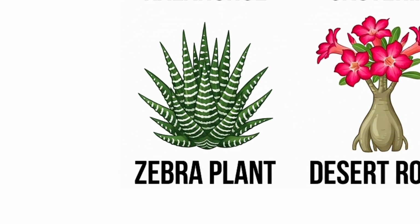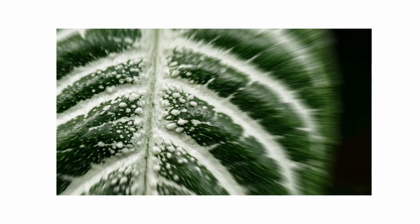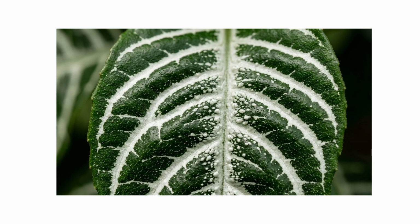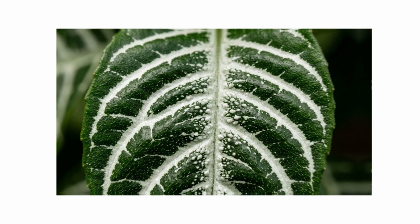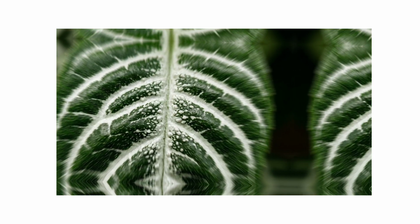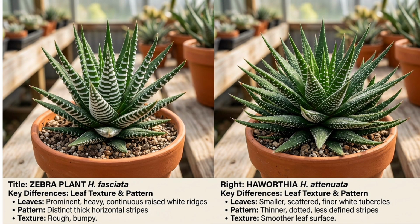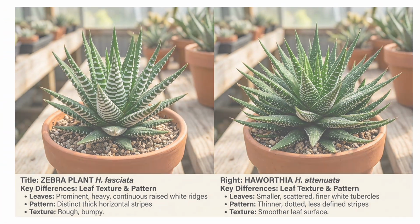Haworthiopsis attenuata, zebra plant. The zebra plant is named for the white horizontal bands of raised tubercles that stripe its dark green leaves, creating a pattern that genuinely resembles zebra markings. It is one of the most sold succulents globally, and one of the most frequently confused with its close relative Haworthia fasciata, which has smoother leaf surfaces with only the outer surface banded, while the zebra plant, Haworthiopsis attenuata, has bumps on both upper and lower leaf surfaces.